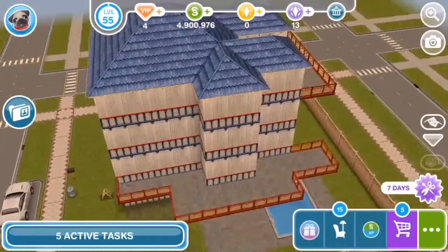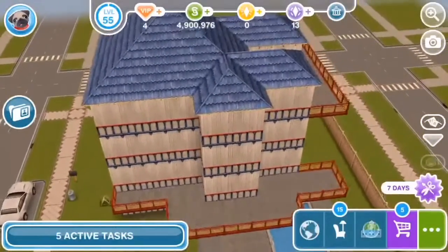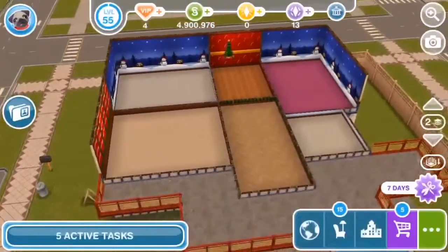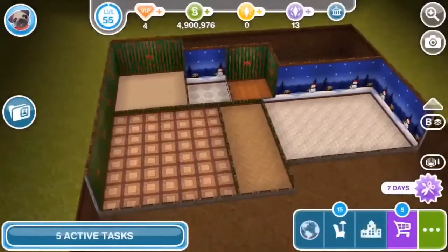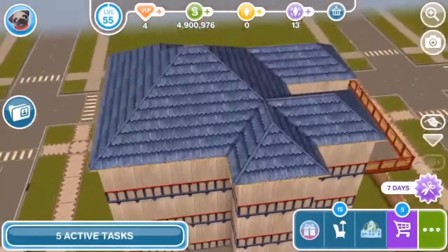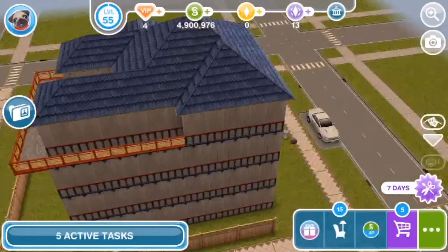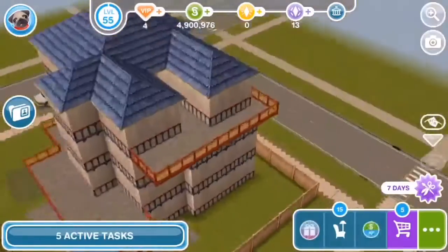Alright guys, this is what the house looks like with everything out. It definitely looks a lot less overwhelming. It looks smaller than before, so I think I can do something with it. Yeah, I'm gonna decorate it and get back to you guys soon.